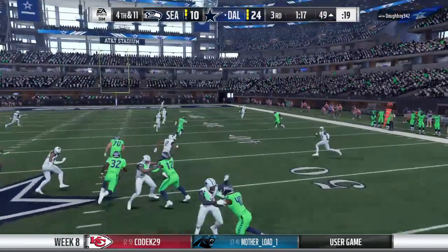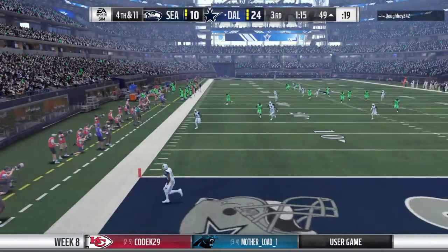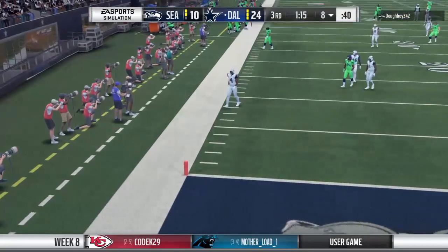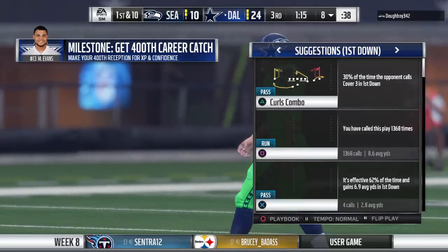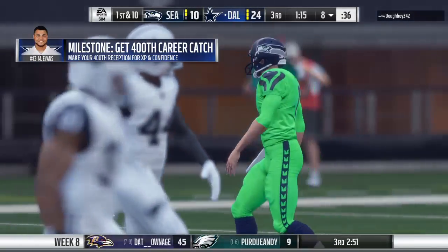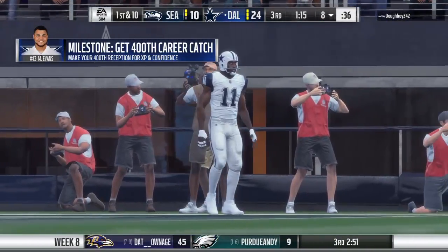He gets this away as he'll wisely, I'd say, angle this to the sideline. And it's out of bounds. Now we'll see what the side judge says. He says out at the 8-yard line. And now Dallas gets set to take the field.